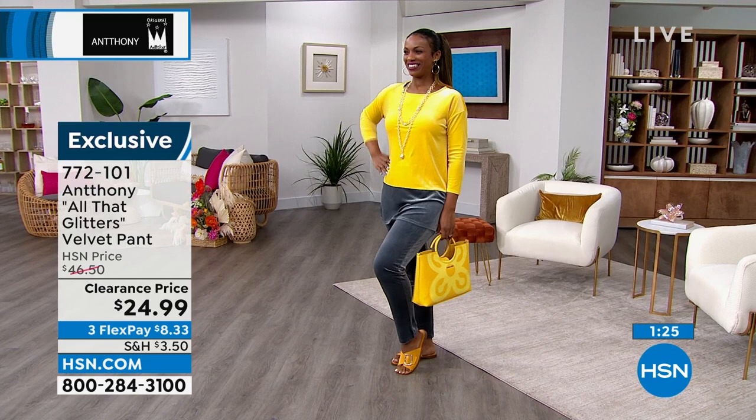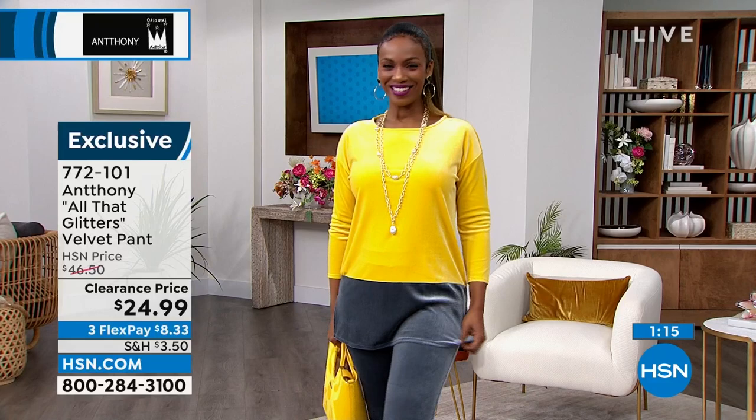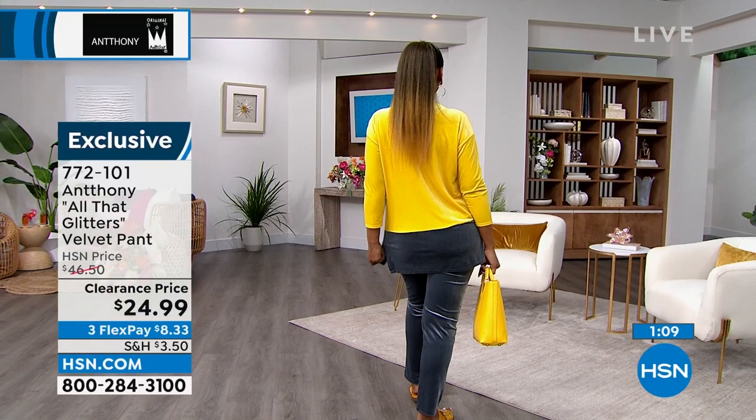The pant is 5-star rated. People bought the pant before the shirt. They did, because this pant, I tell you, it's so hard to find a velvet pant. No one does them anymore. And if you want them, you have to go vintage. And the velvet pant is so nice because it has that miracle waistband, an easy, flattering curve to the hip, and they come in colors that are easy.